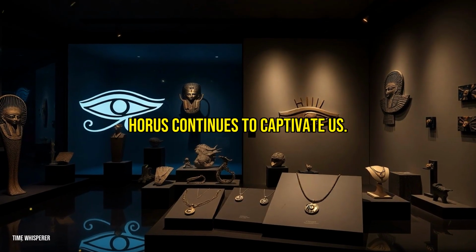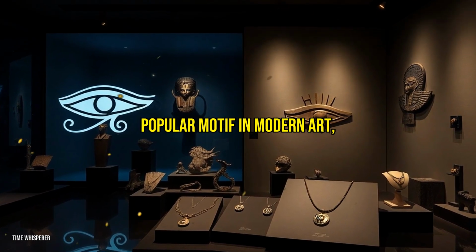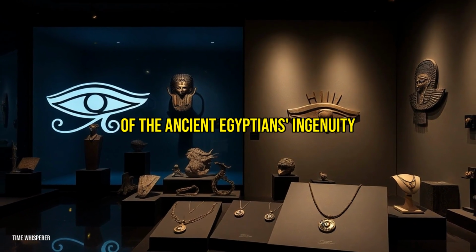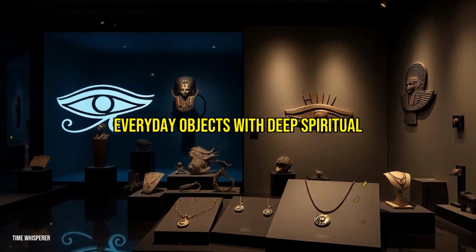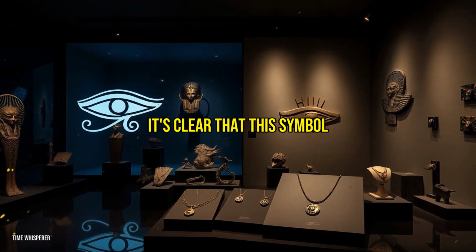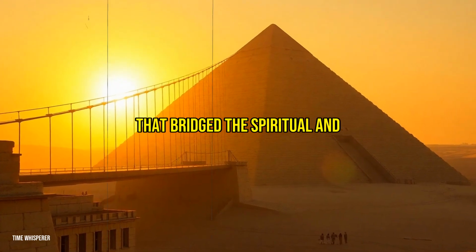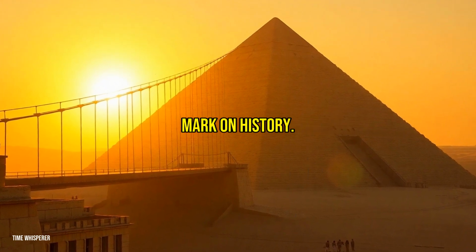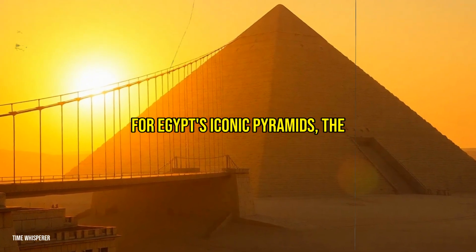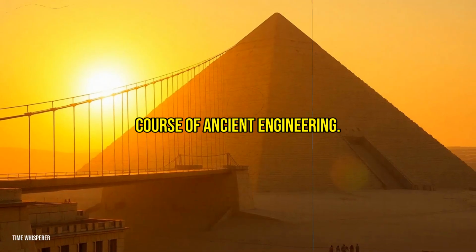Even today, the Eye of Horus continues to captivate us. Its timeless design and rich symbolism have made it a popular motif in modern art, jewelry, and even popular culture. It serves as a reminder of the ancient Egyptians' ingenuity and their ability to infuse everyday objects with deep spiritual meaning. As we explore the legacy of the Eye of Horus, it's clear that this symbol was more than just an artistic creation. It was a multifaceted invention that bridged the spiritual and the practical, leaving an indelible mark on history. Next, we'll step back in time to uncover the architectural marvel that laid the foundation for Egypt's iconic pyramids, the Step Pyramid of Djoser, a groundbreaking innovation that changed the course of ancient engineering.